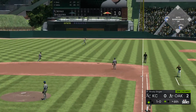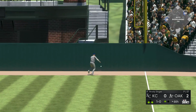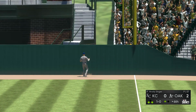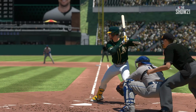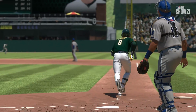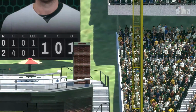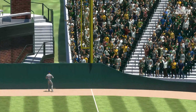A swing, and he pulls it down the line and deep. Dozier moving back to the track, but it's over his head, and it hops the wall for a ground rule double. And this thing bounces over the wall, but I don't think it would have mattered if it stayed in the ballpark. Either way, the runner was going to score, and he was going to wind up at second. He drove that ball really nicely.